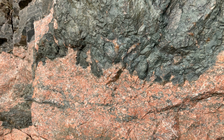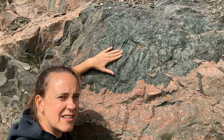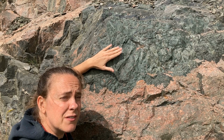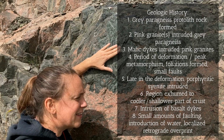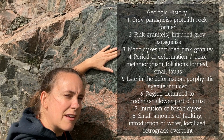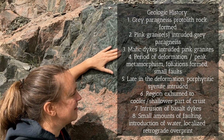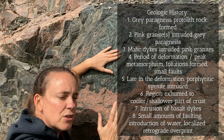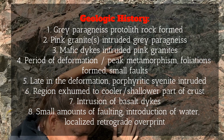This basaltic dike doesn't have any foliation whatsoever. In fact, its grain size is so fine that we can infer that it probably solidified into relatively cold rock or near the surface. So this is a much, much later event than the high temperature metamorphism and the deformation which formed the foliation and all the other rocks. This is a much younger rock. This is an example of an intrusive boundary between two rocks that record very different conditions at very different times.